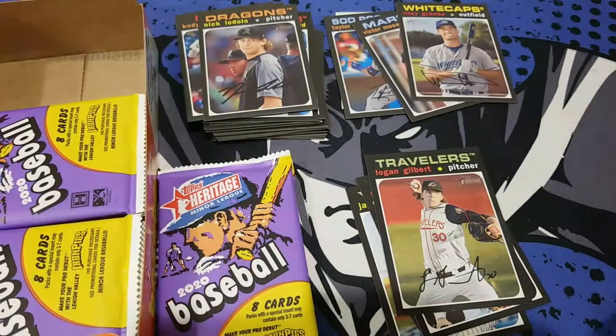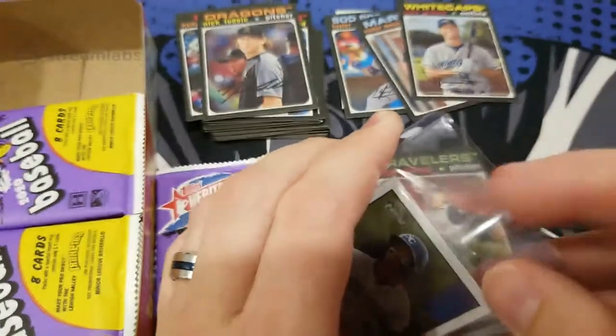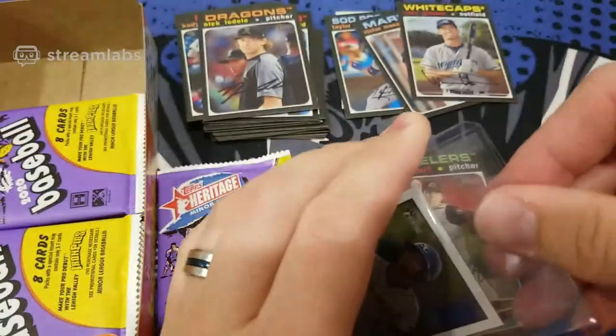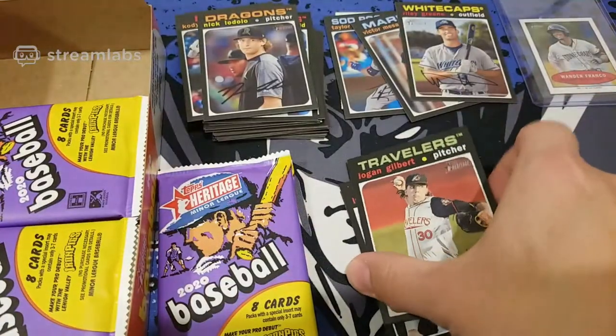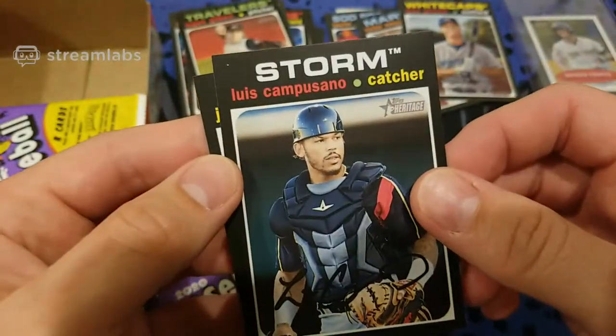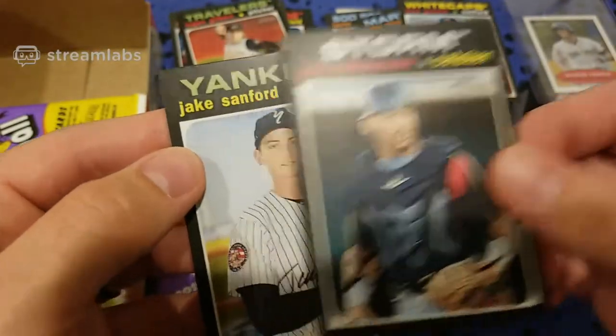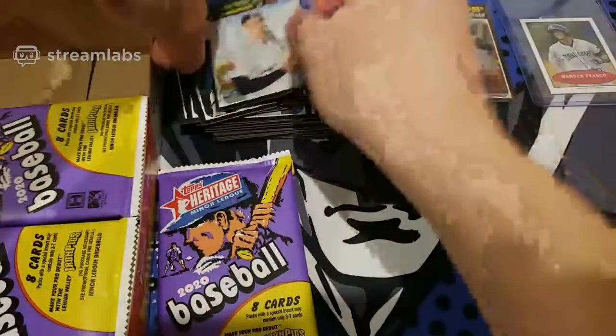Yeah, I'm actually gonna put this in a top loader too. I don't have one that's exact size here, so that might fit in tobacco ones, but that's still a cool card. Okay, let's keep going here. Logan Gilbert for the Storm. Lewis Camperson. I'm sorry, totally saying half these names wrong. Jake Sanford.